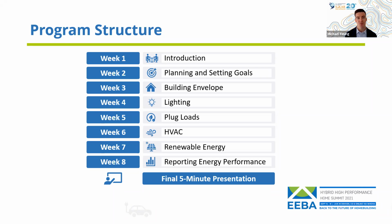When you're bringing your own project to this program, there's an opportunity to go back to the very beginning and say, if we could change the way the site is designed, or the choice of which site to build on, or the orientation of the building on the site, and how the local climate impacts the site and the energy that's going to be required to operate that building. Those questions are a very important first step along this process before we even get into building envelope, lighting, plug loads, HVAC, renewable energy, and then finally reporting back on the energy performance through some energy simulations and modeling.